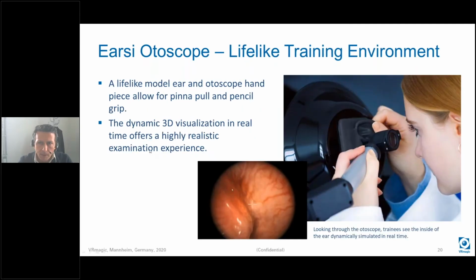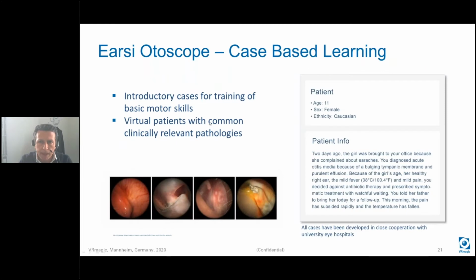It's a lifelike model, and it really allows you to use the different kinds of techniques, how you would hold the pencil grip, and again, a very highly realistic 3D visualization and training experience.